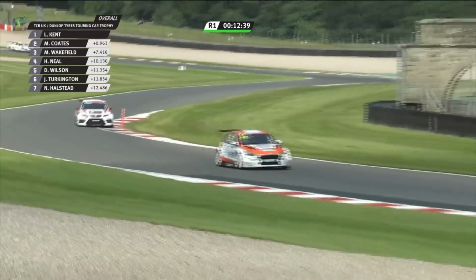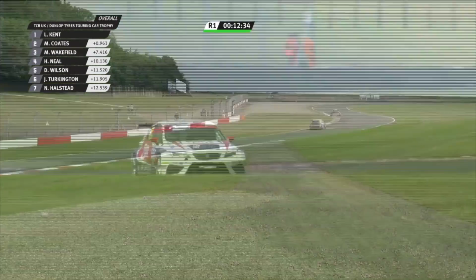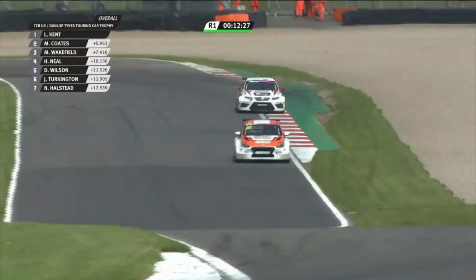It's going to be tough, but I have to say, whether he can keep it up or not, kudos to Max being able to keep pace with Lewis Kent in a sequential gearbox TCR car. Usually we've been told the DSG cars are supposed to be slow, but nobody told Max Coates that, because he's managed to keep pace with Lewis. And Lewis is no slouch either, of course. He's been a front runner before.